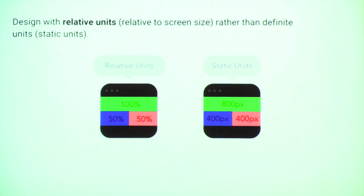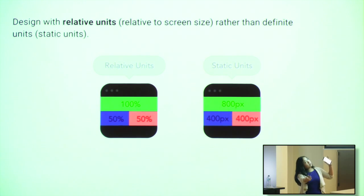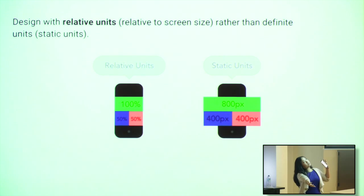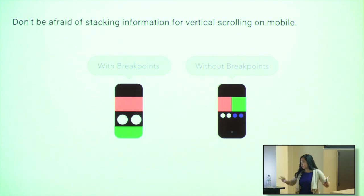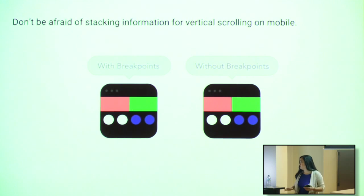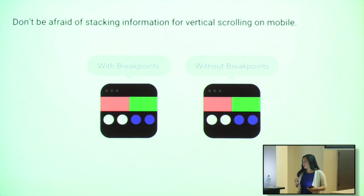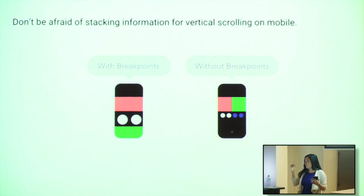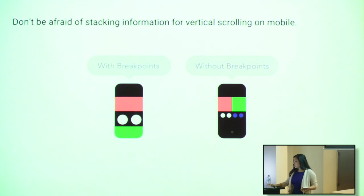We do this by using things such as relative units when designing instead of static units. So you can see when we use relative units, the layout still looks the same on a bigger size and on a smaller size. It adapts to the screen environment. Another way of reintroducing information on a smaller size is stacking information. We're so used to scrolling these days that it really doesn't matter if you show content one after another and vertically as well.